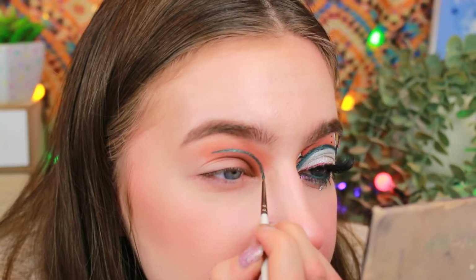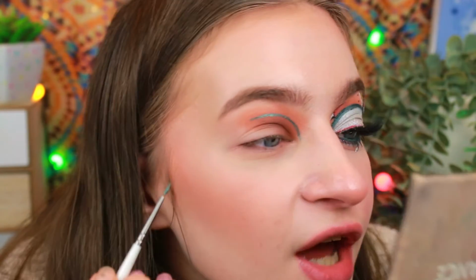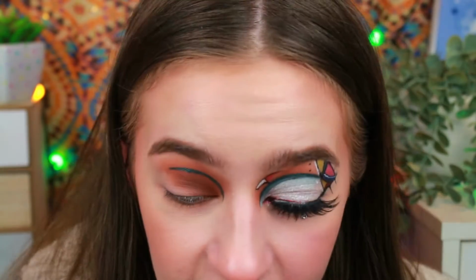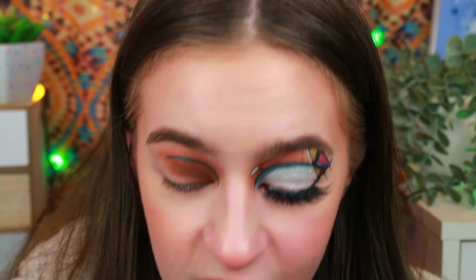So I'm just making this line quite thick because as you can see on this one, it's thick. I don't know where I was going with that. I think that's as good as we're gonna get, as even as we're gonna get. So, as I was saying before, creams are gonna be our best friend with this.